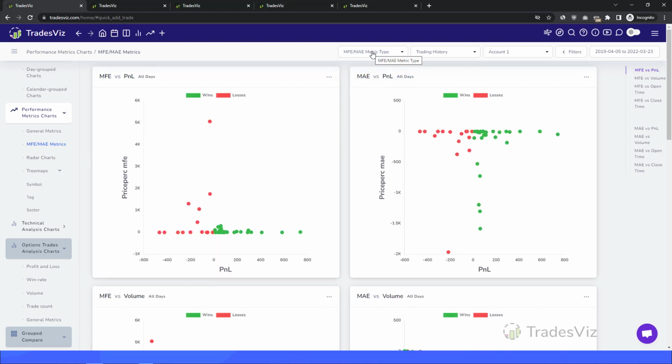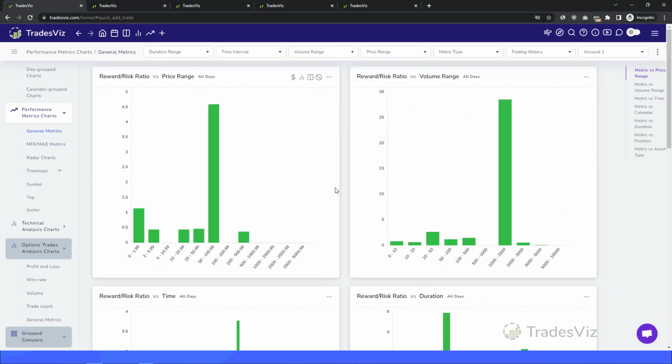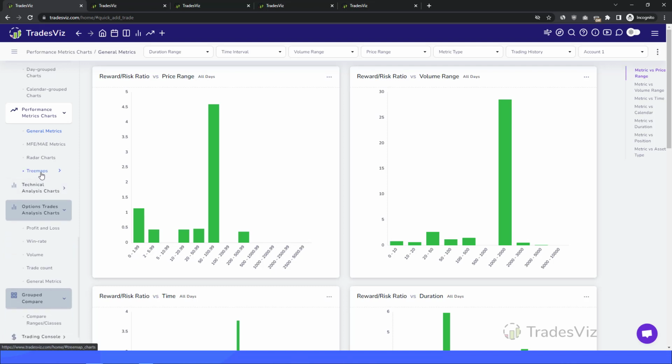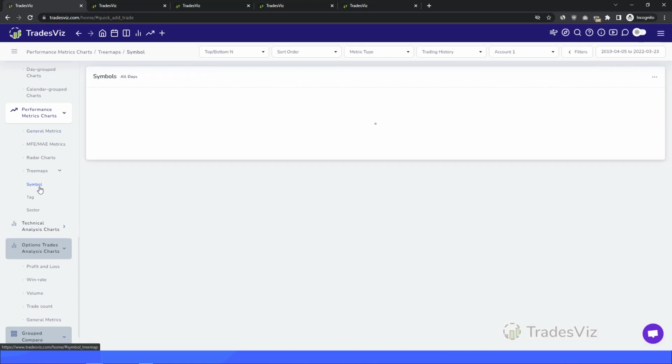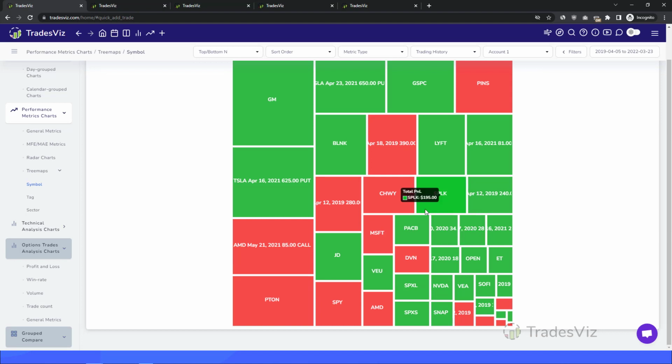And this is the MFE chart where you can view either MFE as a percentage or MFE as a total value or trade MFE. So if you have a particular statistic in mind, chances are that TradesViz already has it, right? So different visualizations is also something that we focused on.